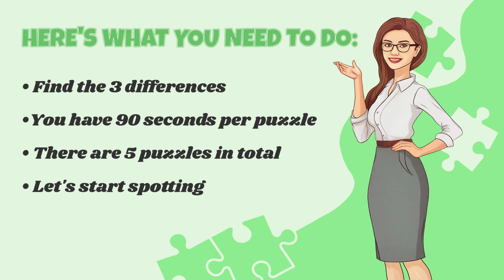Here's what you need to do. Find the three differences. You have 90 seconds per puzzle. There are 5 puzzles in total. Let's start spotting.